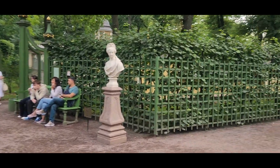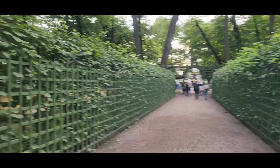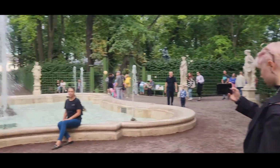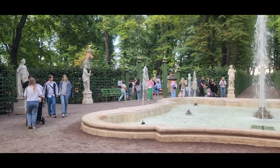High housing price, high property tax. I mean, look at what the people can enjoy here. And this park is free to enter.